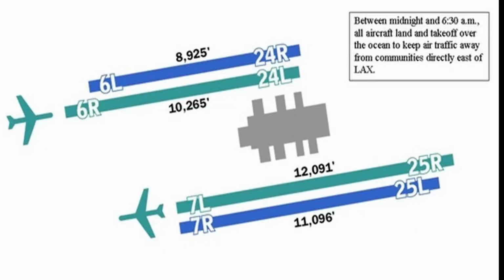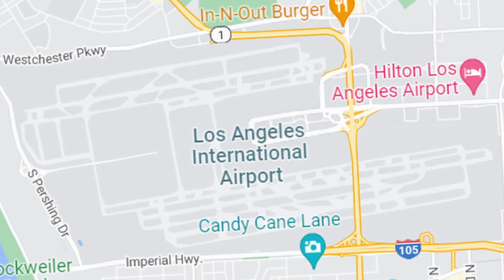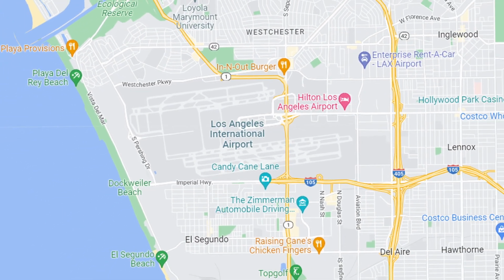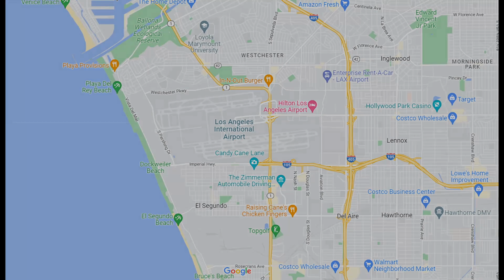Runways are numbered based on their compass orientation, abbreviated to 2 digits, so 24 right points to 240 degrees on the compass. I'd love to know if LA's runways really are angled 10 degrees differently, or whether they are actually parallel but have different numbering to avoid confusion. Let me know in the comments if you know.